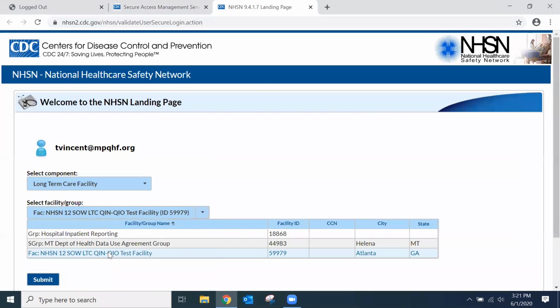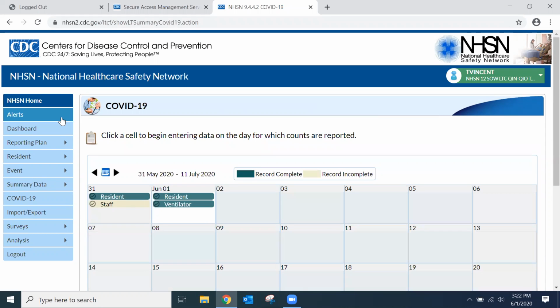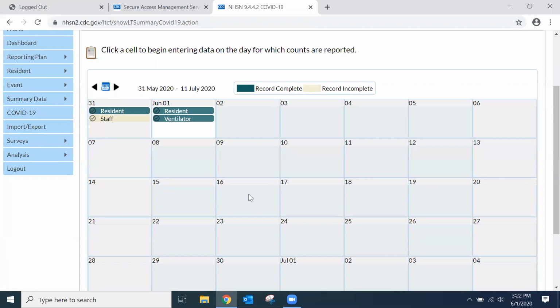Let's see, this is the test facility. No action items, COVID. Alerts. No, it didn't show that time. But it's very visual on the calendar. You can see what you have inputted and what's incomplete. So that's helpful. And again, if you do upload the CSV and you've completed, you will get the green on the calendar. It worked for me once before. Again, just personal preference, a couple different ways of uploading your data.